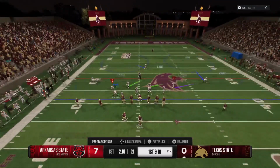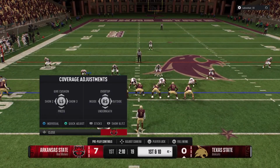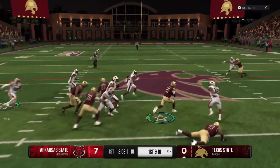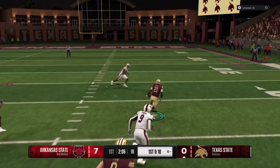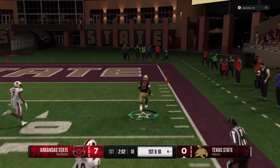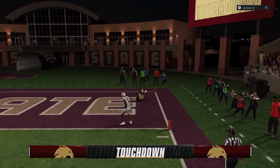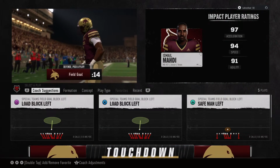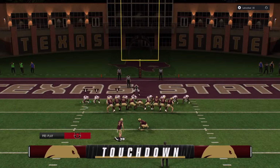Line gets set, first down. From the gun, they'll try to impose their will. At the 45, on his way. He's off to the races. Touchdown, Texas State. And once he found open space, the band might as well start playing.